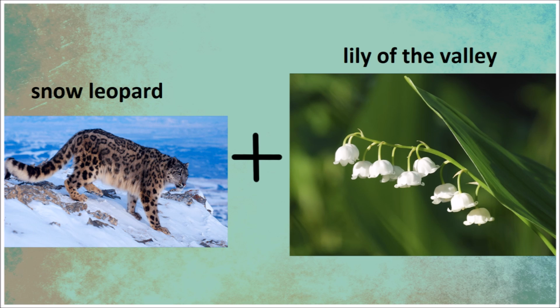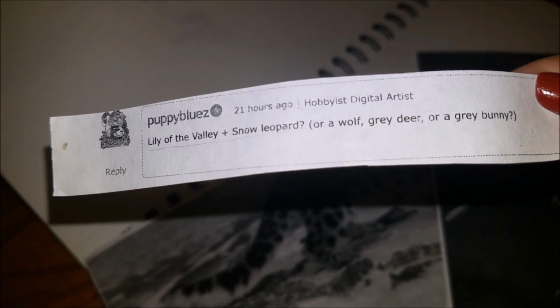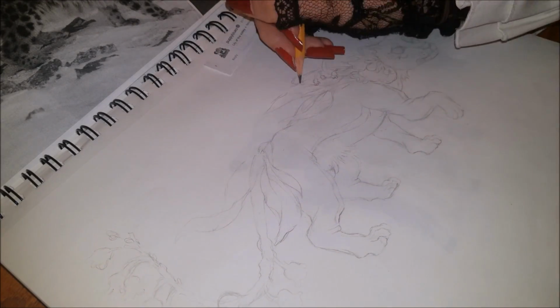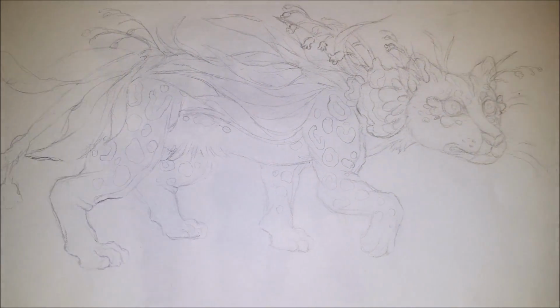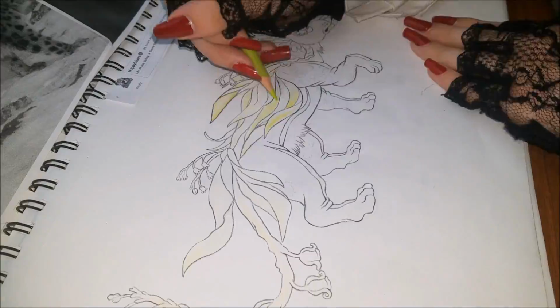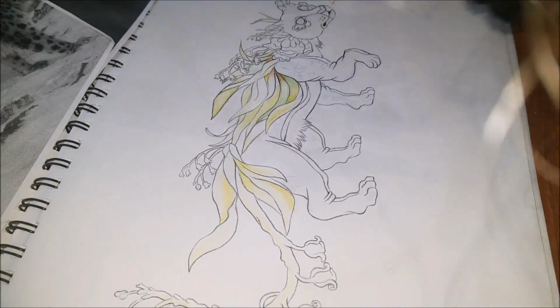This one is a snow leopard and lily of the valley combination and was suggested by puppybluez on DeviantArt. So this flower and animal idea was actually originally from my mom. She got the idea from a little flower garden she planted. When she told me her idea, I thought it could be really fun to try out. Her flowers turned out so pretty, so I took a few clips of her flowers to show you guys.